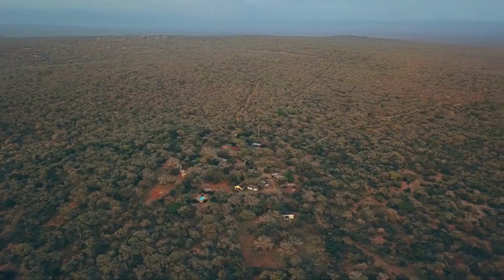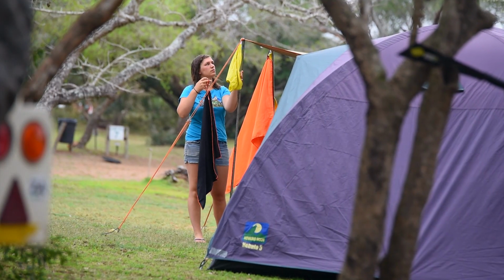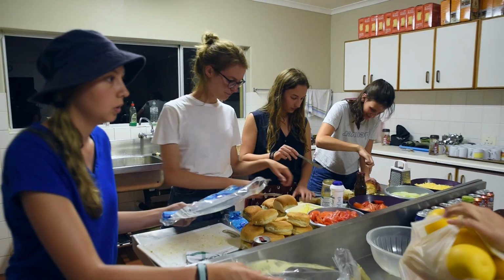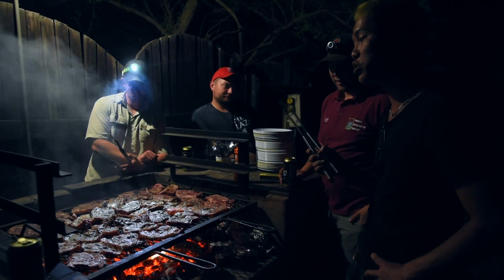Students are sleeping in tents, but they are quite well equipped. There are also bungalows for some members of the staff here. We have a kitchen and also a braai facility.